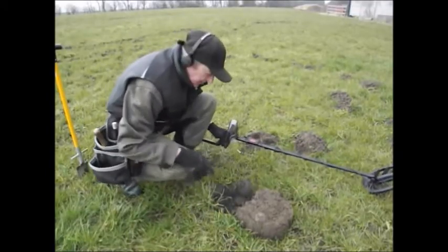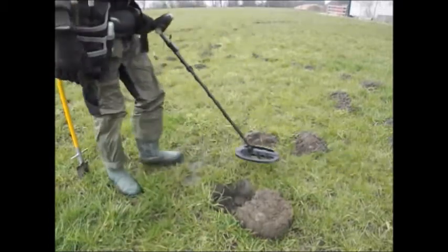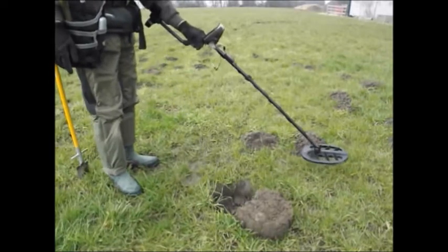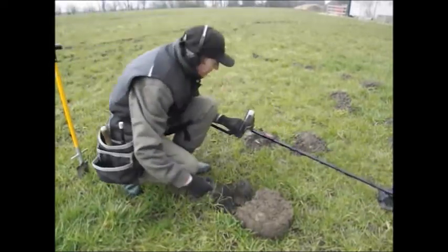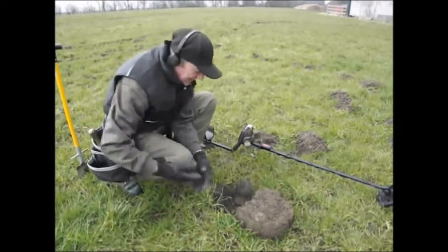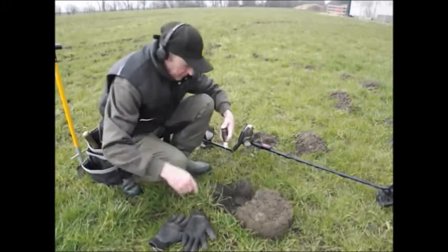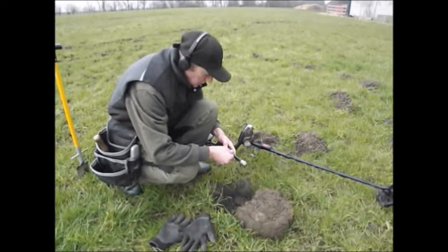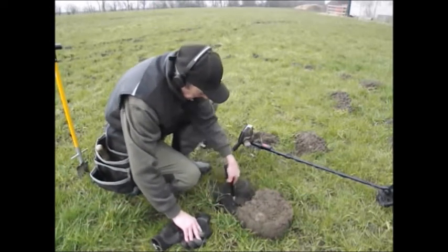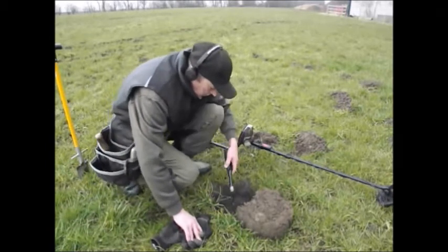Right, boys and girls, next signal. I'll let you have a listen to it. Obviously I've already dug the plug out. It's coming up at about 59. So I can't actually see it, so I'll just take my gloves off, get the pinpointer out. Oop, turn it down a bit. Let's check the hole. Not there. Hold on a minute.